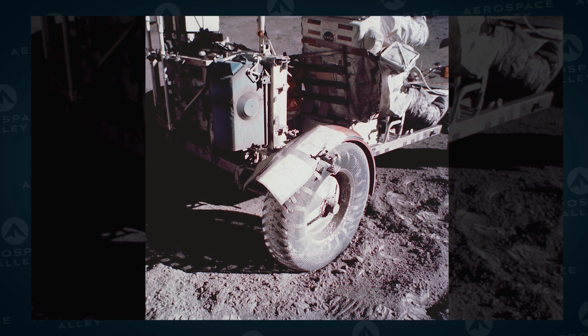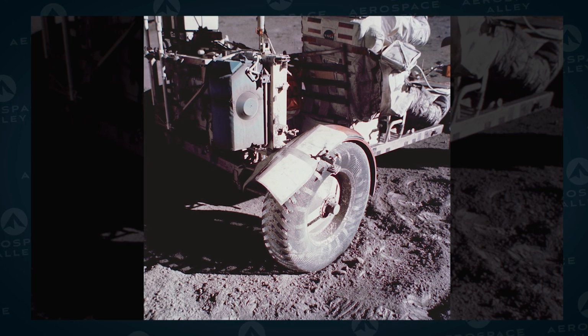Sure, the commander broke a fender off the lunar rover, and the flight controllers solved that problem for us very quickly overnight. But that was a minor issue compared to some of the problems that were faced by earlier missions, and from which Apollo 17 clearly benefited.